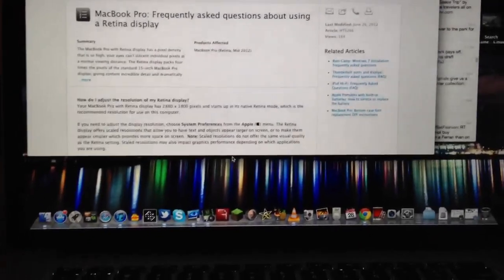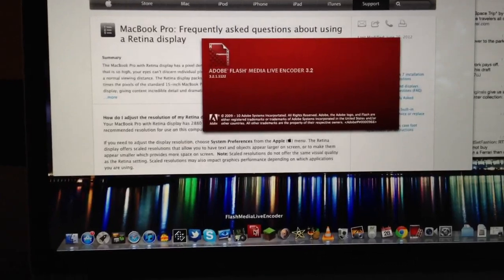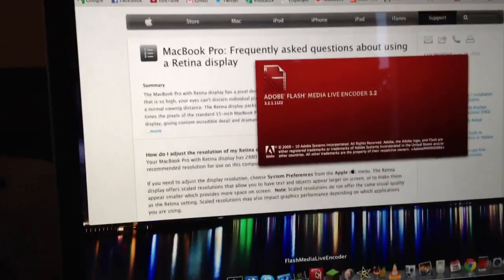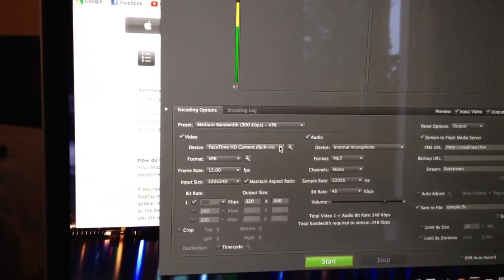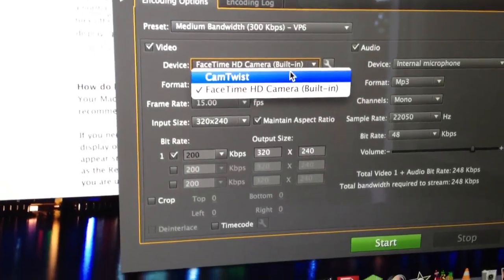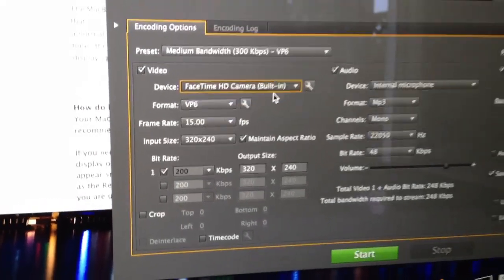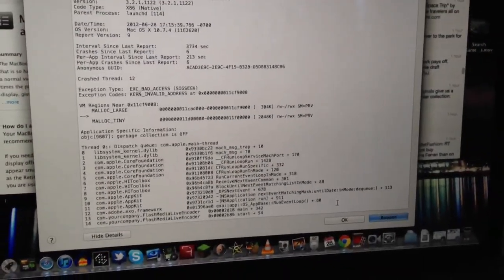I'm also not able to use anything else like Flash Media Live Encoder, which is another app that's out there. I'm trying to go in here and do this adjustment to this video thing right here. I need to change it so it's on CamTwist instead. As soon as I go to CamTwist, it errors out. So it's not able to.